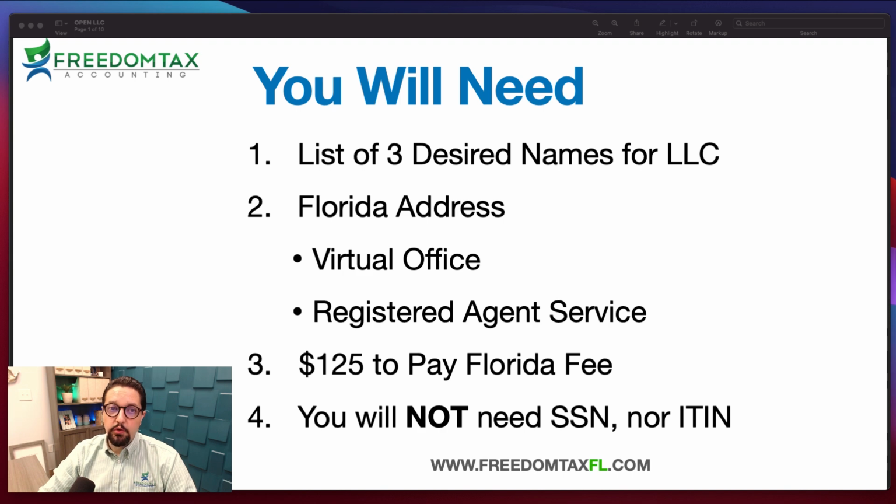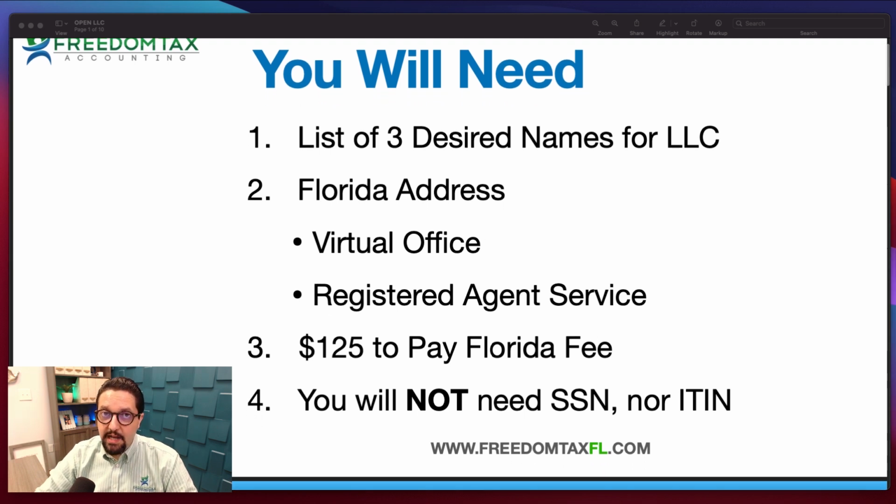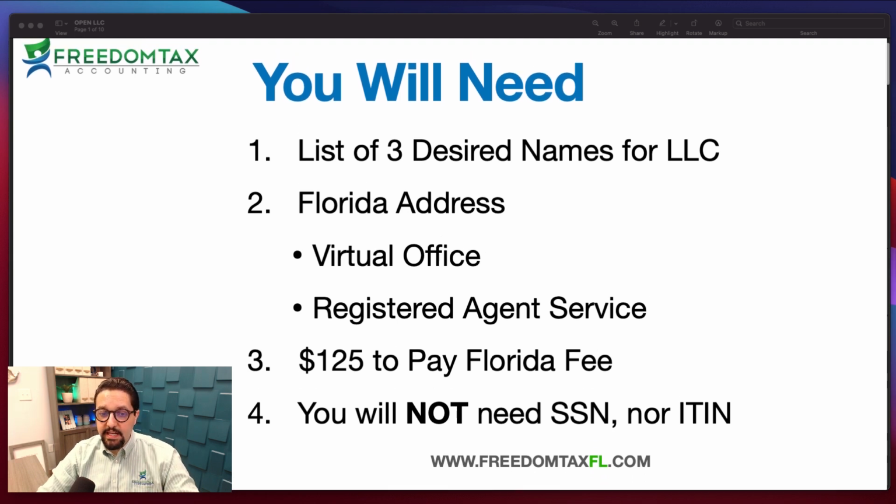Now, you will also need $125 because that's the fee that you will need to pay to Florida in order for them to process your new LLC registration application. So this $125 you pay directly to Florida.